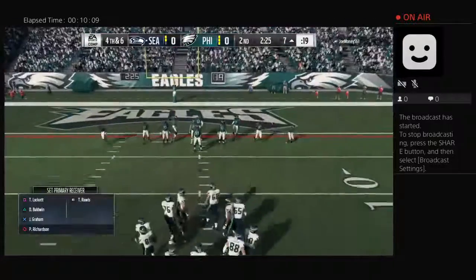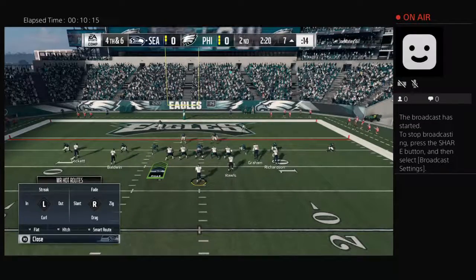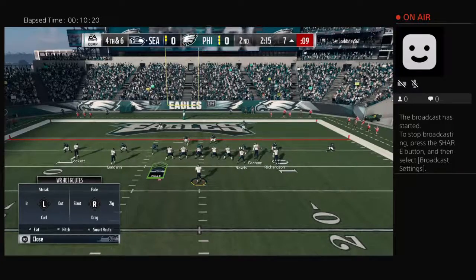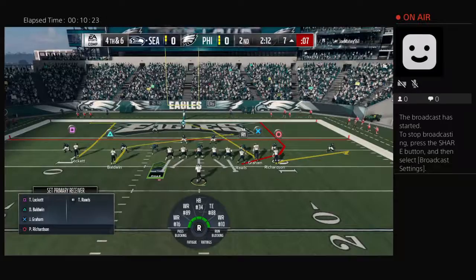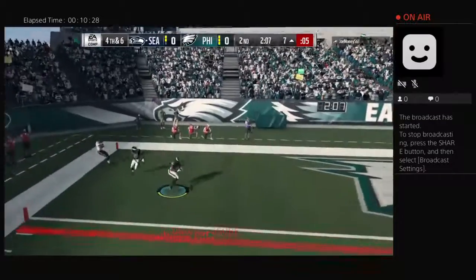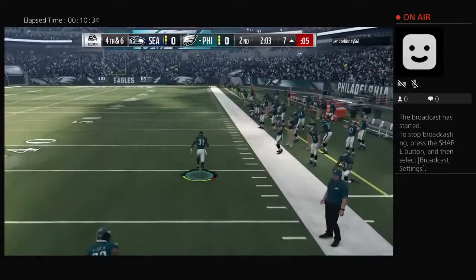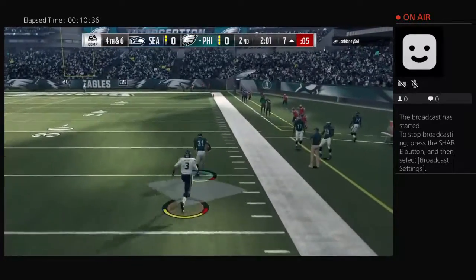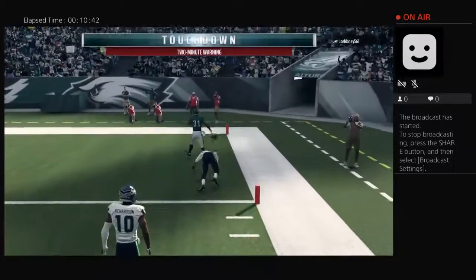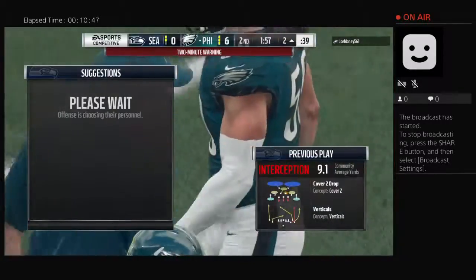This offense converted once on 4th down earlier. Now they're out there again to try once more. They'll try and throw for it with Wilson. And this is going to be intercepted. Picked up by Jalen Mills. And now look at him go. The 30, the 20. And he takes this one back into the end zone. And the Eagles defense gets a pick-6 TD.